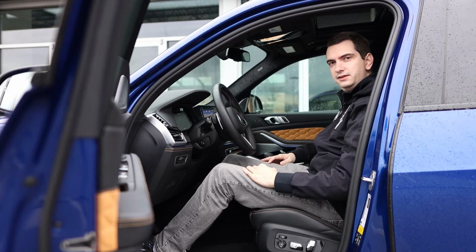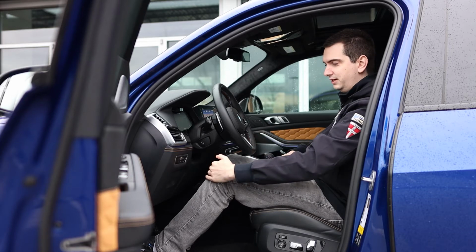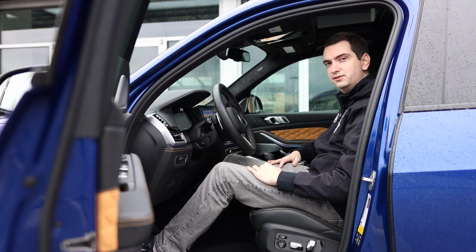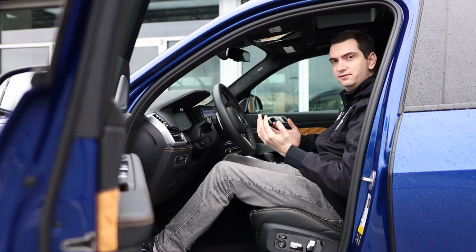Sitting in the front seat of the BMW X5M Competition, I have plenty of space for my 6'4" stature. Obviously, I have loads of legroom. I could even move the seat further back if I want to. Plenty of headroom, and these seats are very comfortable.